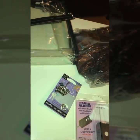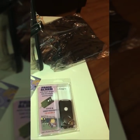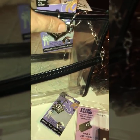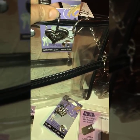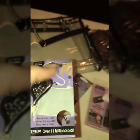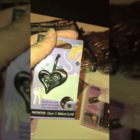And if I can just demonstrate, this would sit on your bag like this. Your keys are there. So if you're going out and you got your purse, you can just grab your keys right out of your bag. This way you're not fidgeting in your purse looking for them. You have them readily available.